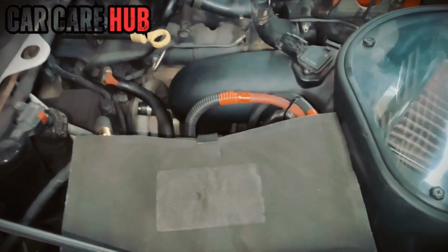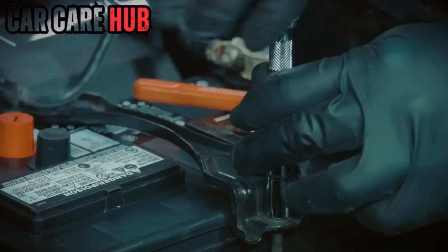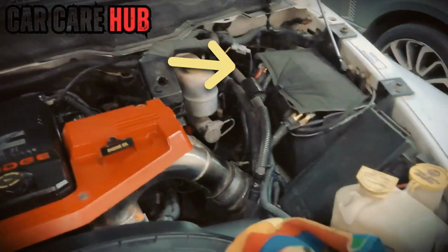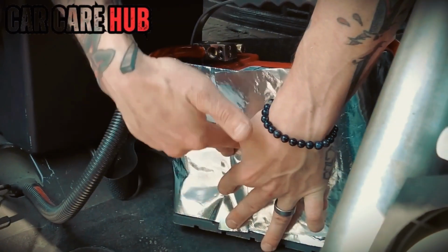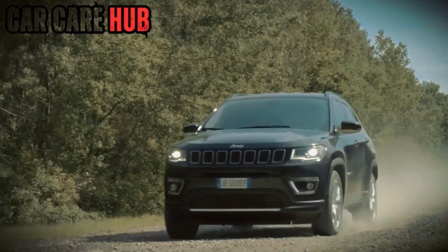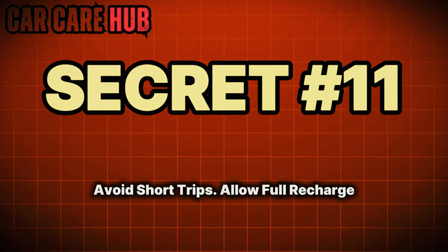Slip it on, secure it, and make sure top vents stay clear, never wrap in plastic or rags. Many factory batteries came with these shields. If yours is missing, put one back. This helps a lot, but your driving habits might still be quietly destroying capacity. Secret number 11, avoid short trips, allow full recharge.